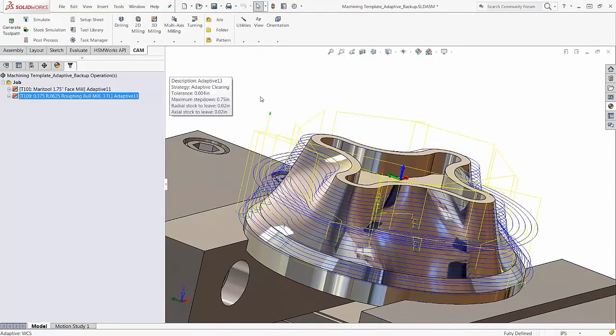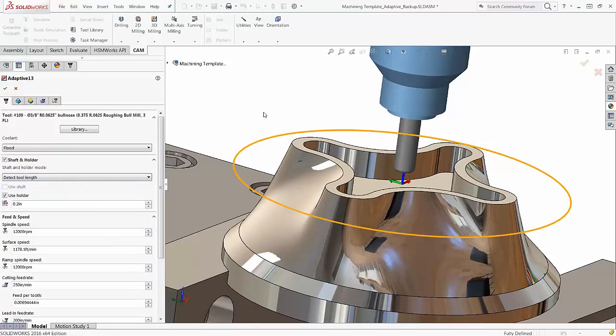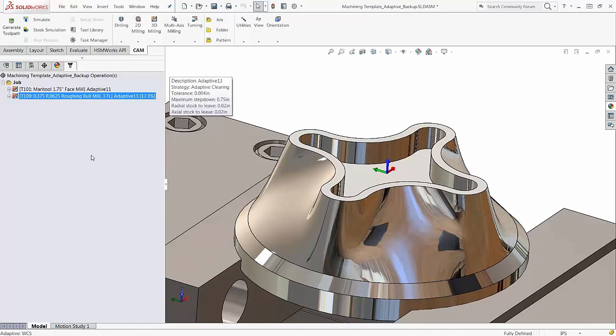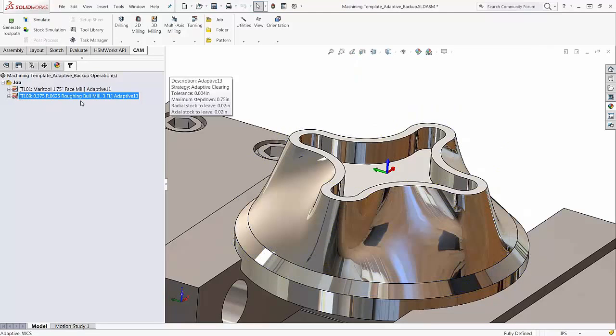The other way, and I think it's really cool, if we go and edit this, I'm going to change that and say detect tool length. What it's going to do is calculate the best, most efficient way to keep the tool engaged, and it's going to recognize the places where that tool is going to hit my part. See how it went red here? I have this red X.